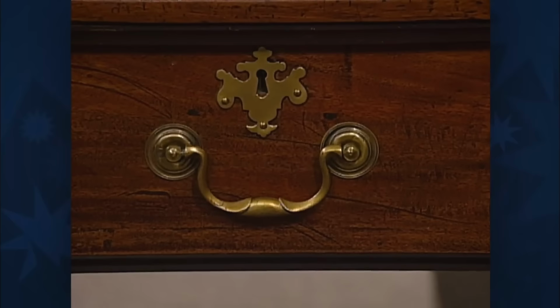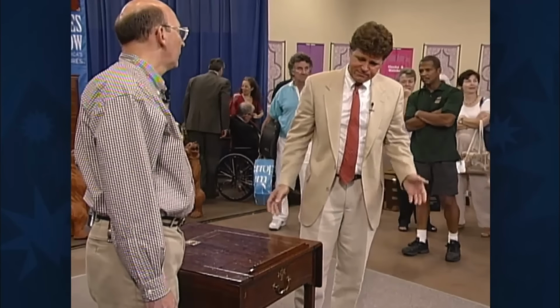Despite some well-done restorations, such as replaced brass and a spliced edge, the table was valued at $5,000 to $6,000 range. Guess I ought to get it insured.